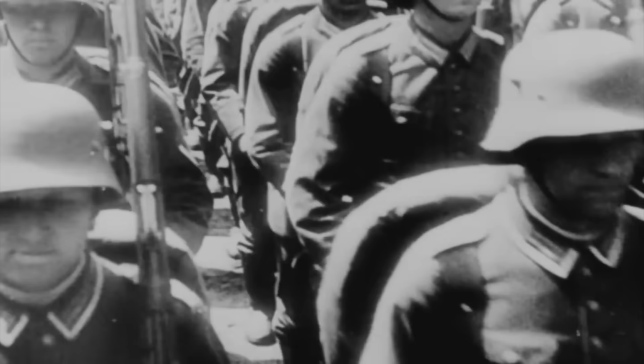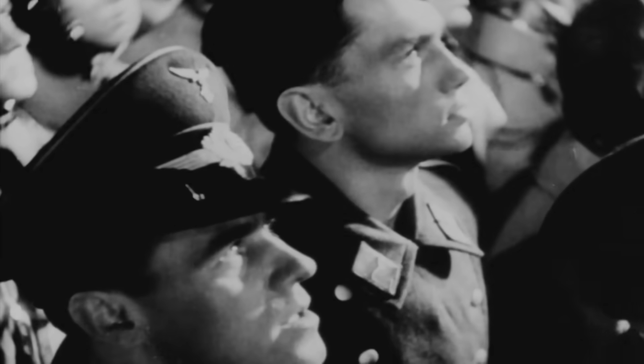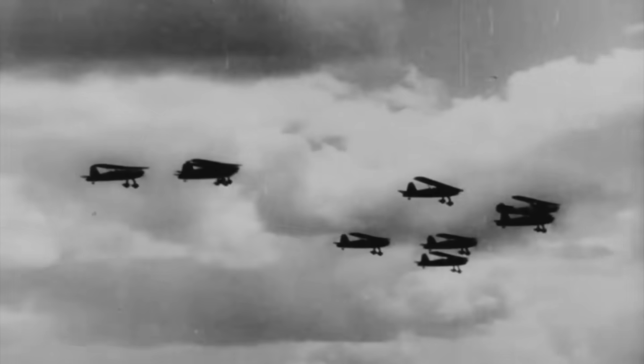As Germany swiftly rearmed in the years preceding World War II, it fervently prioritized the development of a new generation of warplanes capable of transforming the Luftwaffe into a world power in aviation warfare.